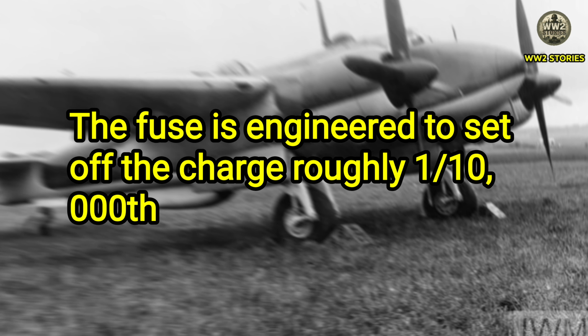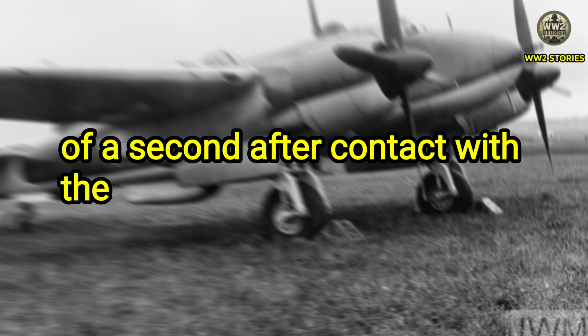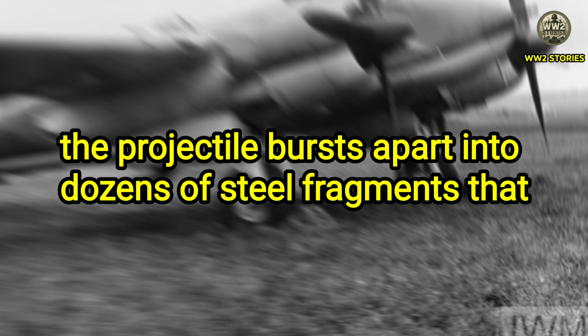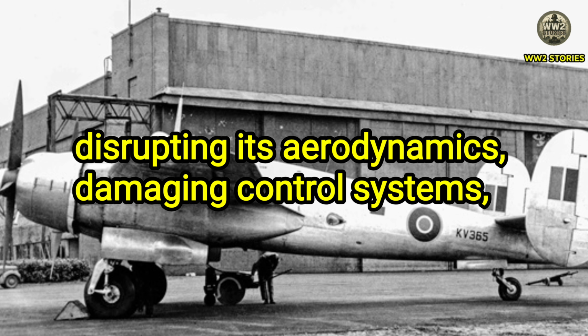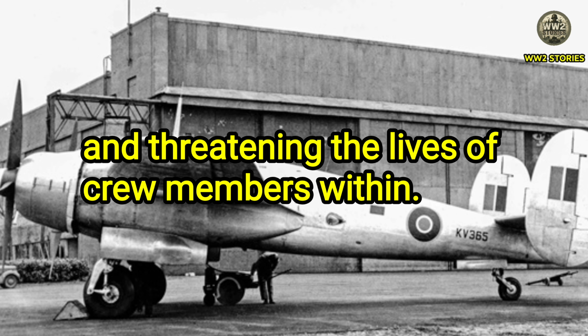The fuse is engineered to set off the charge roughly 1/10,000th of a second after contact with the bomber's outer skin, a delay just long enough for the round to burrow partway into the surface before detonation. Once triggered, the projectile bursts apart into dozens of steel fragments that scatter in all directions. These fragments, combined with the explosive blast, compromise the aircraft by weakening the airframe, disrupting its aerodynamics, damaging control systems, puncturing vital components, and threatening the lives of crew members within.